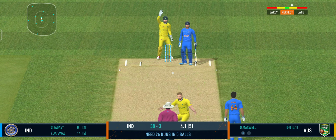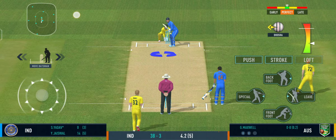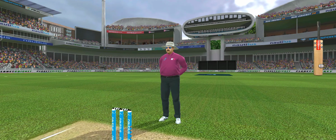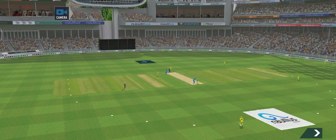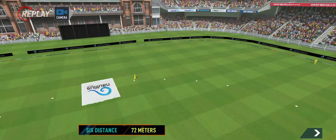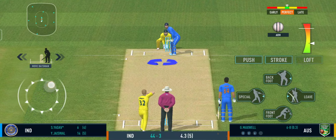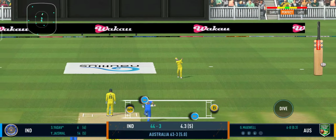Confident appeal. The umpire thinks that will have that security. Oh, he's clubbed that for a six. That's a great hit. Fantastic batting that. Great execution. Oh, that's found the edge of the bat. Good delivery.